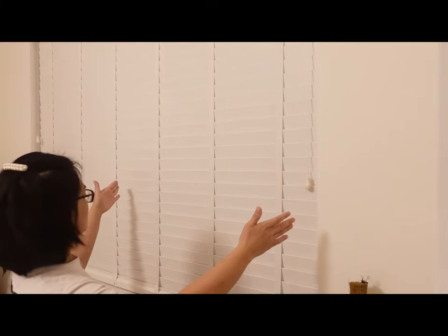Okay, so this blind is approximately 150 centimeters on the length, and on the height is quite shorter a bit. So that means this is a bit long blinds, and it is times two because on the other room it's exactly the same size. And then on my son's room is just half, no, it's more than half, like 70% of the size of this.